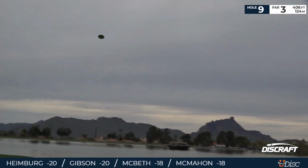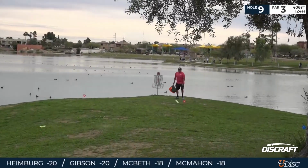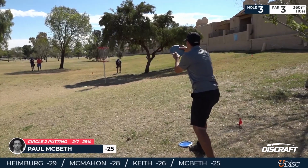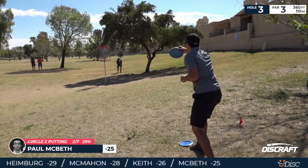Ooh, I like the line initially, and it's way less hyzer. Does he have the distance? Oh my goodness, he does. McBeth has yet to hit circle one off the tee in our first three holes.